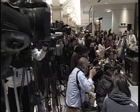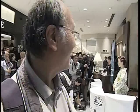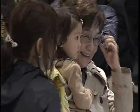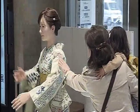A 65-year-old man from Aomori Prefecture said he was surprised to learn that she was a robot. The evolution of robot technology has surpassed his imagination. The store's manager said he wanted to show customers an example of leading-edge research in robotics. He added, however, that he has no intention of replacing human employees with mechanical ones. Toshiba officials said they expect such human-type robots to be useful at banks and tourist information centers.